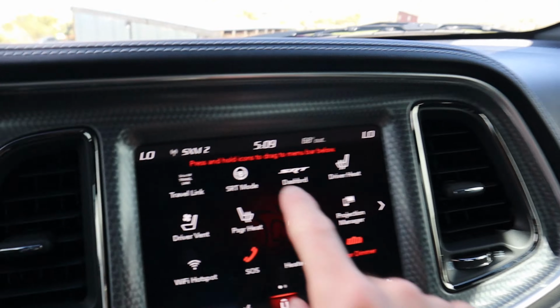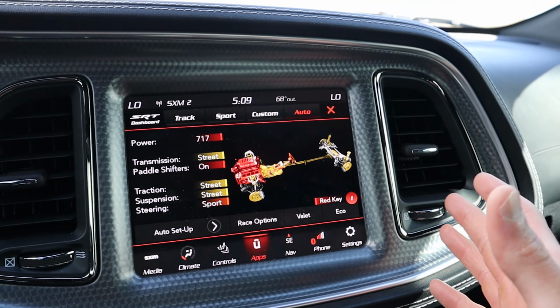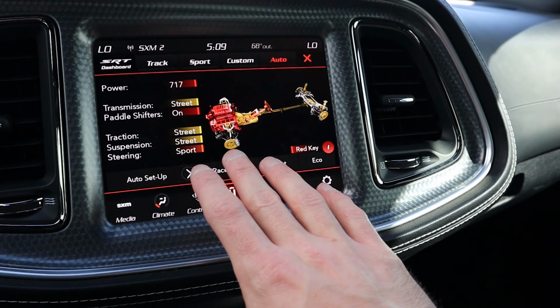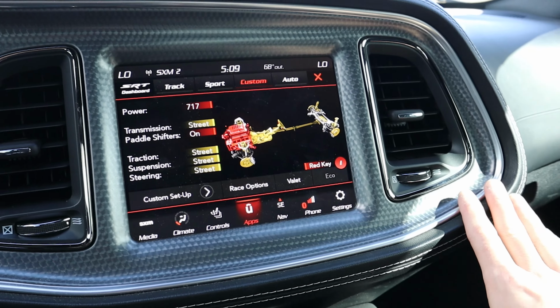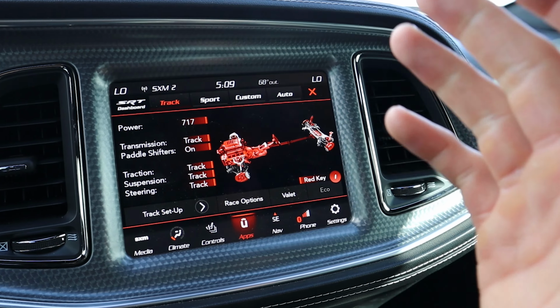But anyways, once you hit the SRT mode, you have got so many different drive modes and options when it comes to the Hellcat. I mean, there's an auto mode, which pretty much puts everything on street except for the steering and the paddle shifters. There's a custom mode, which I personally haven't even customized yet and left it as it was from the factory. There's the sport mode, and then there's even a track mode.